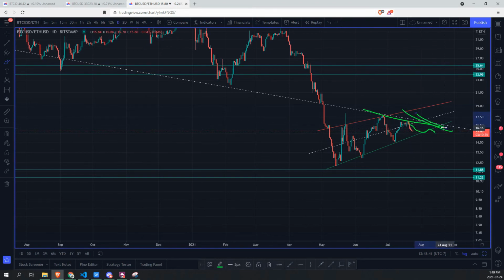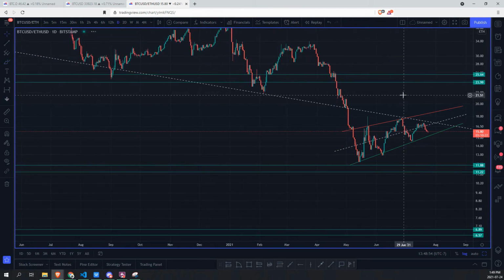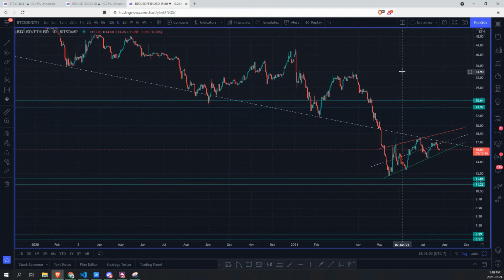That's what you're looking to see, and then you see a push to the downside, because then the bears are winning in that one, compared to if you have it the opposite way like this, you have the bulls winning, and that's not what you're looking to see. So right now the bears are still winning, and that means that Ethereum is appreciating at a greater rate than Bitcoin, and that's giving us an indication that there is more speculation in the market, and it's a risk on sentiment.